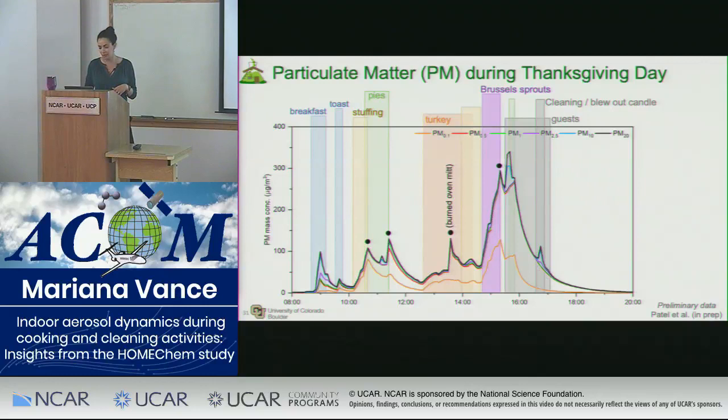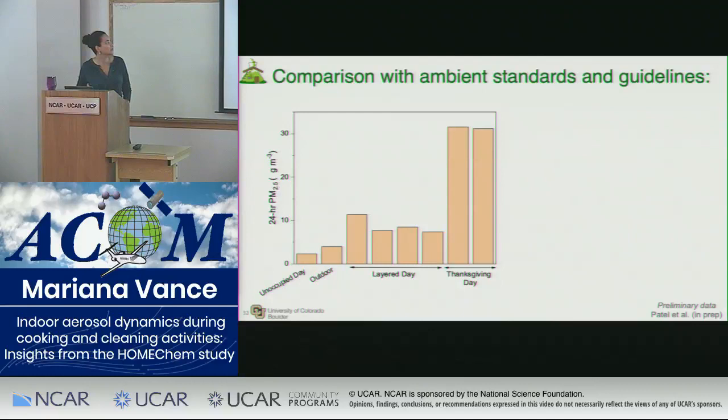If we try to do a comparison with some ambient standards and guidelines to really understand what these data mean, we kind of have to use ambient standards because there are no standards or guidelines for indoor air quality, which is something that I find important. So let's compare them with ambient standards. And what you see here is the 24-hour average for PM 2.5 in micrograms per cubic meter, missing the micron, for days in which we had a full day's worth of data, in which the house was basically closed and being used throughout the day. Those repeated experiments wouldn't really work for this because they're not very representative of a full day.